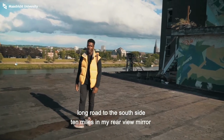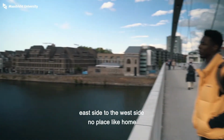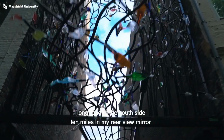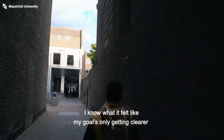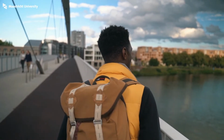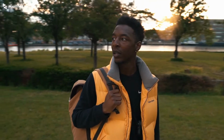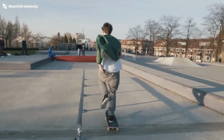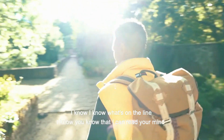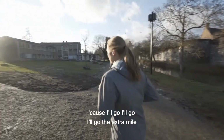Long road to the south side, 10 miles in my rearview mirror. I know what it felt like. My goals only getting clearer. East side to the west side, no place like home. If it's questions that you've got, go the extra mile. What's on the line? I know you know that I can't read your mind. Don't waste all your time, 'cause I'll go the extra mile.